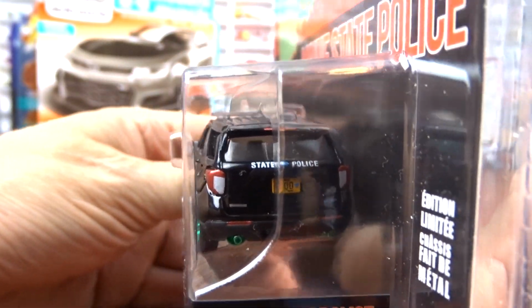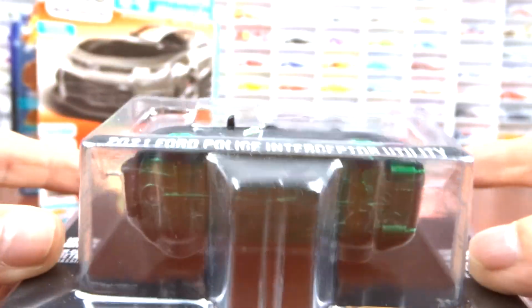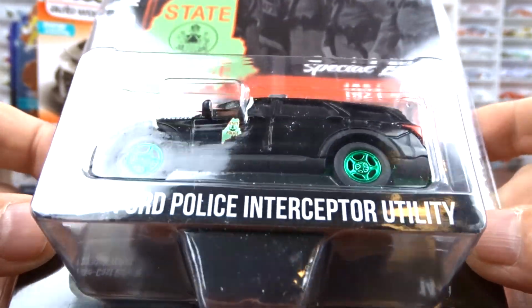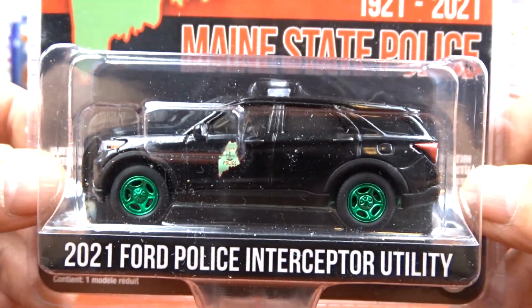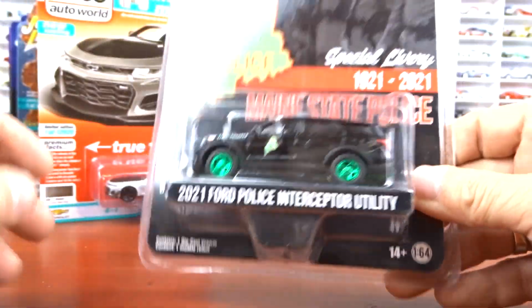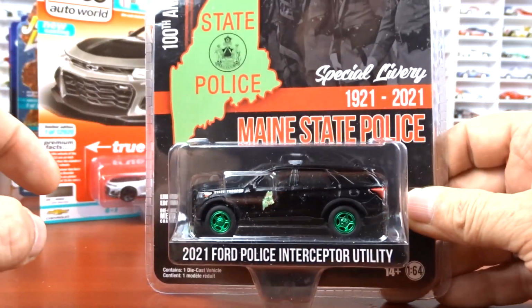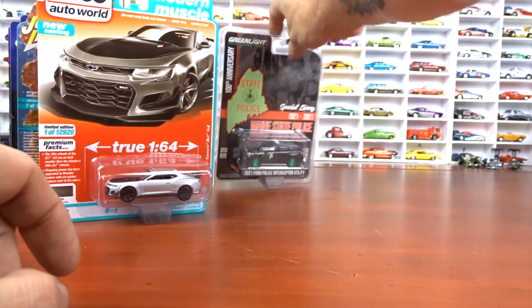State police. And there's the bottom. That's pretty cool. She's green. Green machine with the green base. I actually really picked this up for Adam. I don't know if he has it or not, but I picked it up in case he didn't. So if you're watching, Adam, let me know.